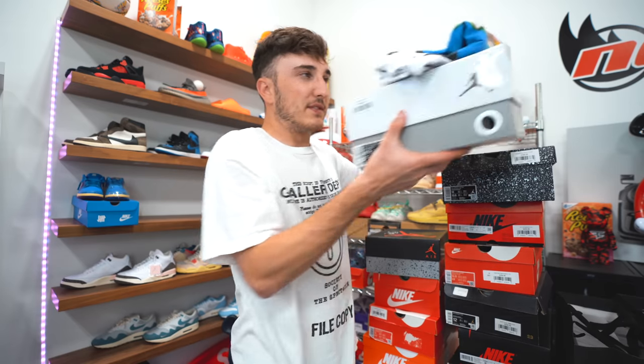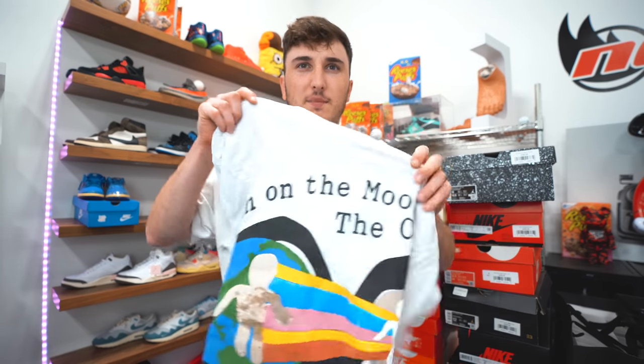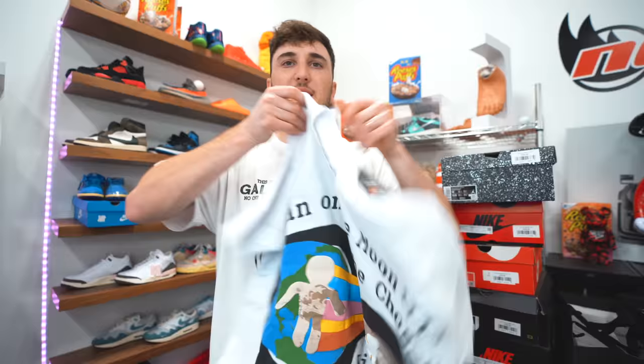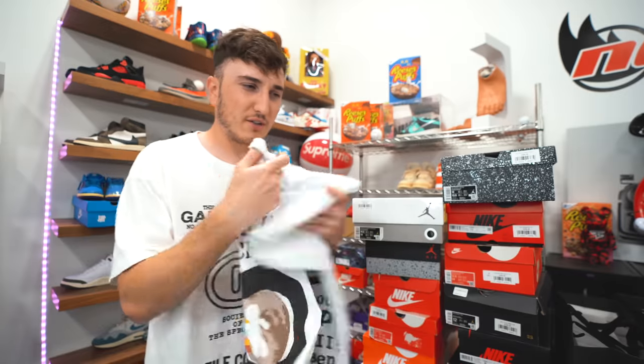All right, next up, we're gonna go from the top here. We have actually a shirt. This is a Kid Cudi shirt. CPFM, Kid Cudi, Man on the Moon, pretty cool, $80, not bad. I really like white shirts and I just thought it was cool for $80. Throw on a shirt rather than just be all sneakers.